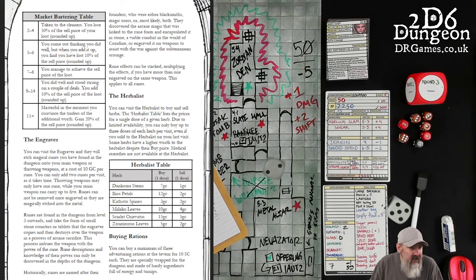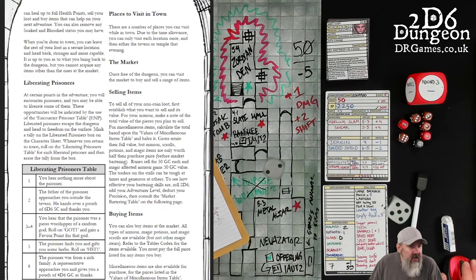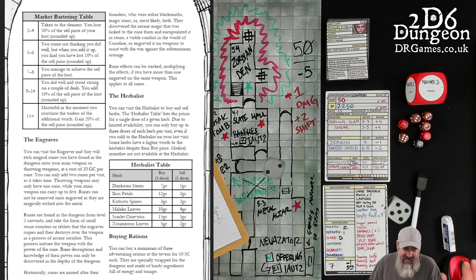You add 10% of the sell price of the loot rounded up. So that's going to determine how much gold we have here. So we're looking at around 10% of, oh wow, not very much, but four more gold, 3 more silver, and a couple copper, it looks like. So we're not going to have a ton.